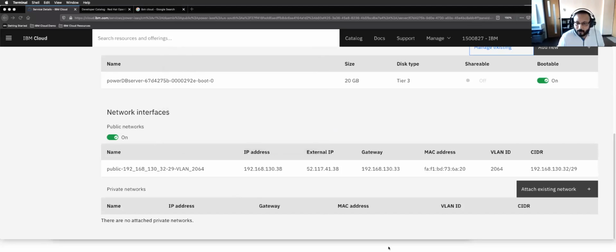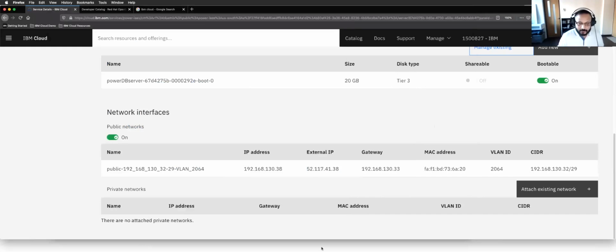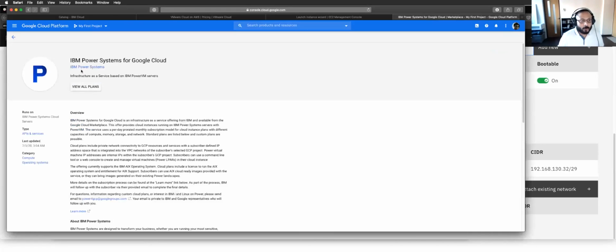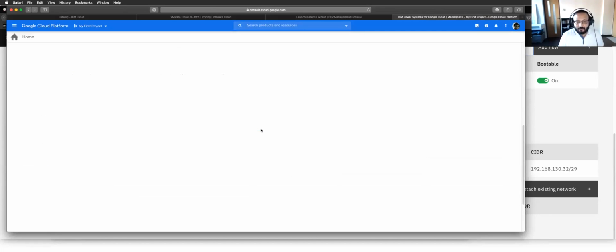So let me just go back. Before I do that, actually, let me go back to the Google example I gave you. So this is Google's Power Systems option for public cloud, and you can see here Google's taken a slightly different approach to IBM Public Cloud. So you saw in the demonstration I gave you before, you were able to go in and pick and choose the number of cores, the amount of memory, the amount of storage that you wanted to provision. With Google, you don't have that option.